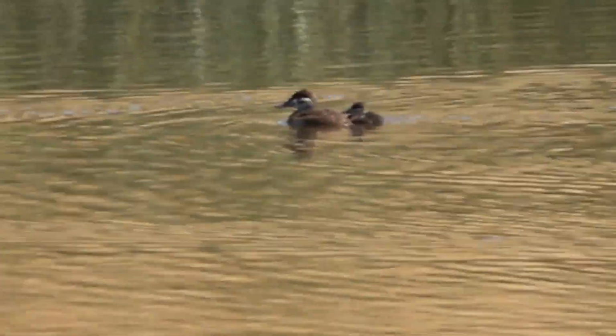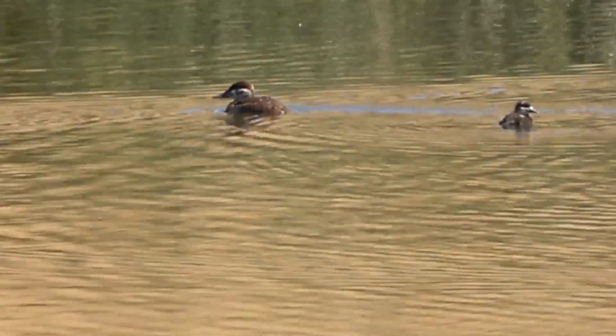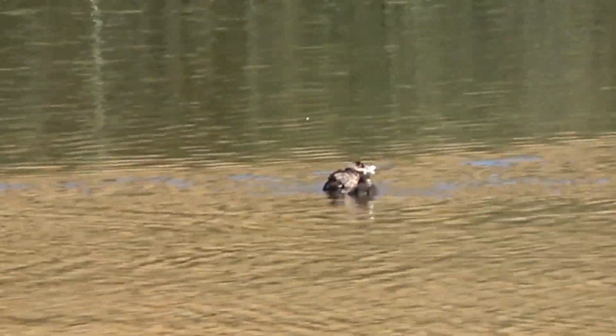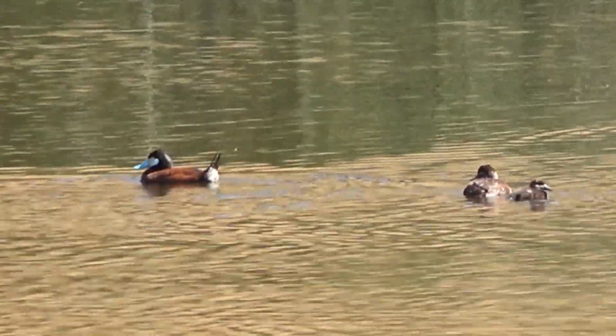About 10 feet from the male, we spot a female ruddy duck and her chick. Females and immature males lack the white cheek and the colorful bright blue bill and chestnut-colored body. While they do have a dark brown cap, the rest of their body is light brown. The male swims back toward his family and signals them to follow him.